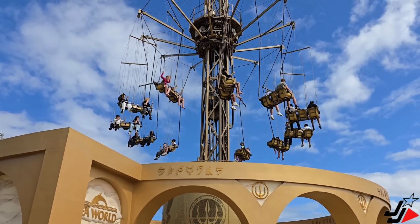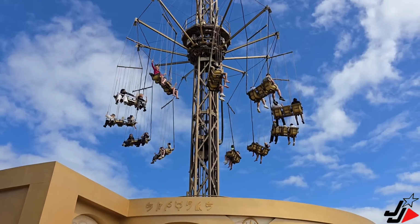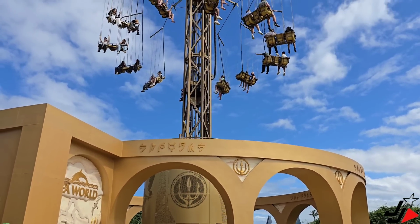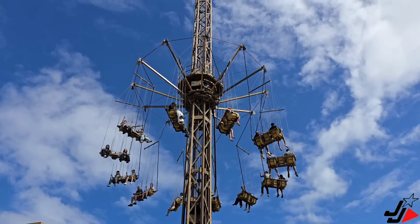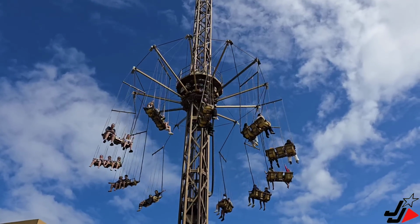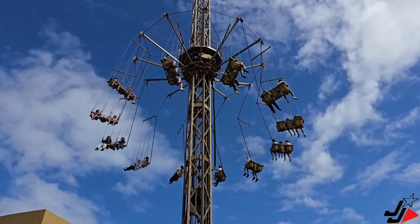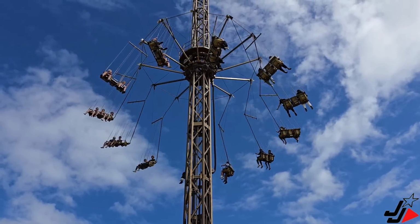Alright, as I mentioned before, we've got the Trident back open again at SeaWorld, which is exciting. They have done some changes to this ride in the middle there, to the seat belts as well. We'll have a closer look at that in a minute. There it goes. 42 meters high. If you don't like heights, just don't look down, but it is a relaxing ride and provides beautiful views across the Gold Coast. So I would definitely recommend checking out the Trident on your next visit for sure.